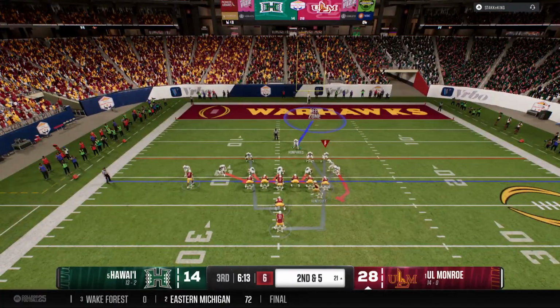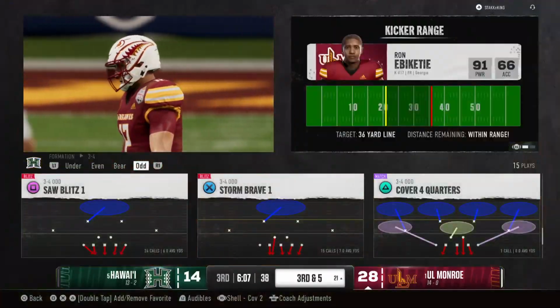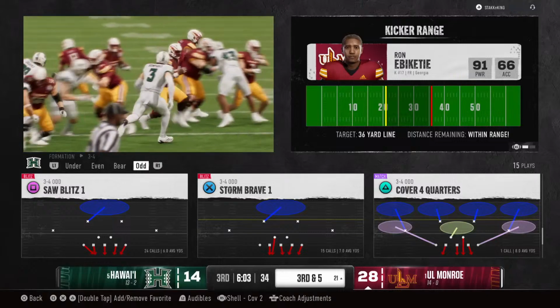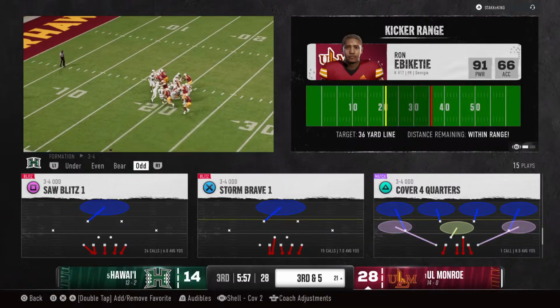Receiver in motion now. Here's the handoff. Nowhere to run. They'll corral him for no gain. Maybe this stop is an indicator of what's to come for this defense. The offense, frankly, has been able to enforce their will in the first half, but maybe things are starting to change.